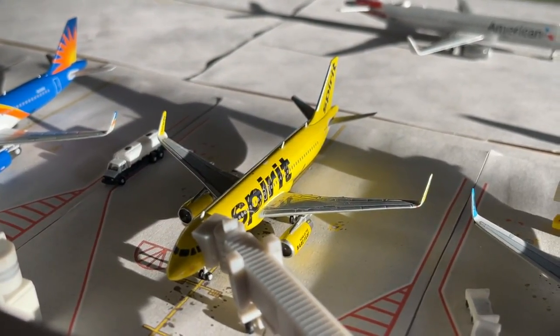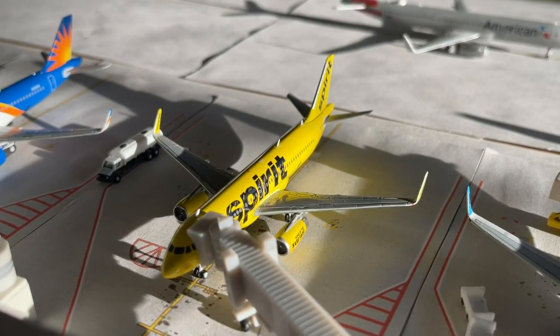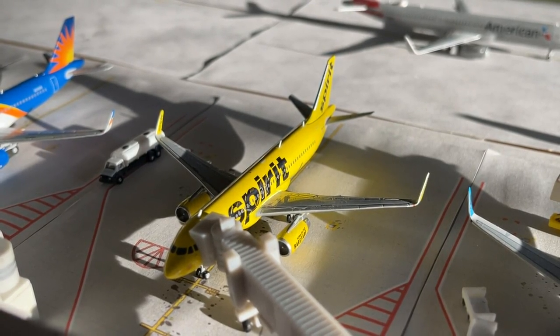The Spirit Airbus A320 with the Sharklets is currently making the non-stop service in from Oakland, California. It's going to have a continuing service today over to Las Vegas.